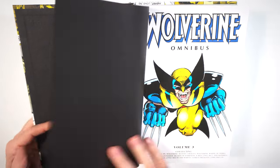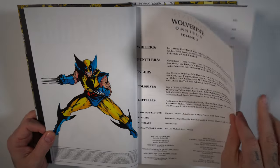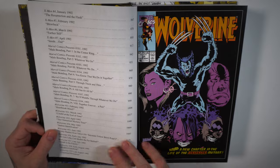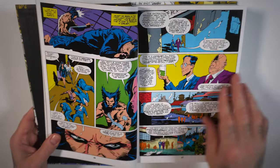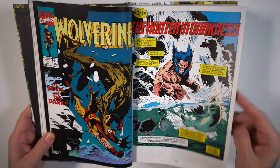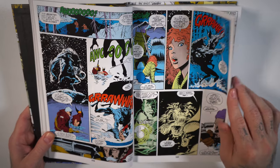We've got these black cover pages, Wolverine in the blue and yellow. Here we have our credits and table of contents. Boom, jumping into issue 31 from the ongoing. Loving the art style this time, man. This is like my era, before it gets with the digitalized coloring. Wolverine issue 34, fighting a wolf on the cover. Fighting in the snow, feral Wolverine.